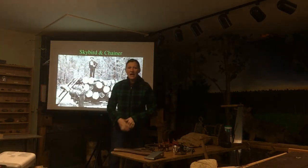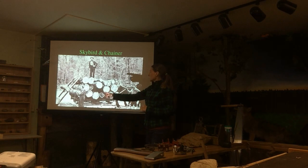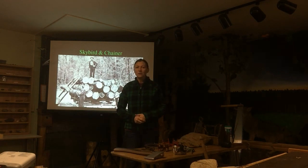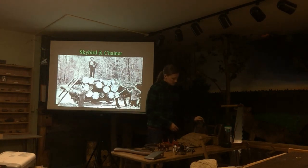The next jobs are the skiver and the chainer. So once the horses and the oxen skid the logs out to one of our main roads, now it's time to load them up onto the sleigh. But how do we take an 8-foot log and put it up on the sleigh? Well, we're going to use some simple machines. And we can see right here, it almost looks like a ramp. Another word for a ramp is an inclined plane. We're also going to be using things like pulleys and things like levers to help us.